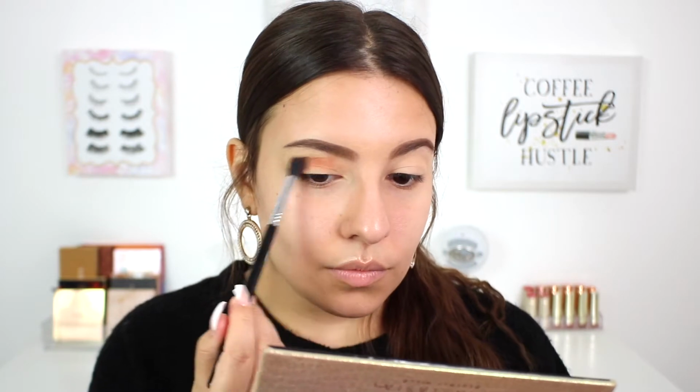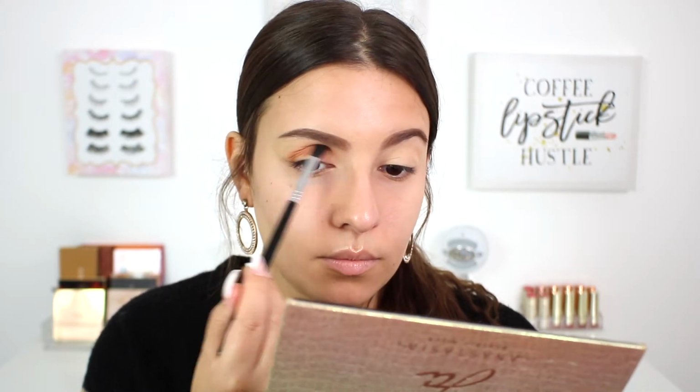Getting started for my fall makeup today, I'm going to use the ABH and Jaclyn palette. This has so many different colors in it. I loved using this in the summer. So I'm going to start off with the shade Ginger in the palette, which is this kind of browny, pumpkin-y undertone shade. And I'm going to start by really just fluffing this all over the transition area and just kind of fluffing it all over the eye.